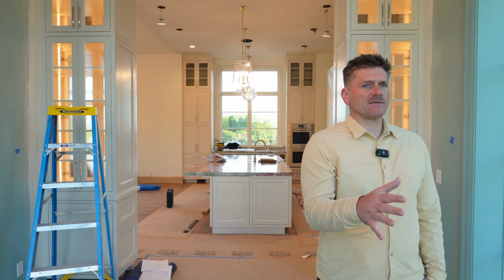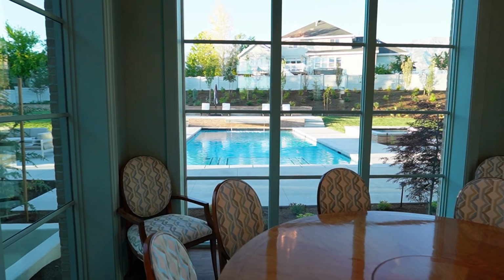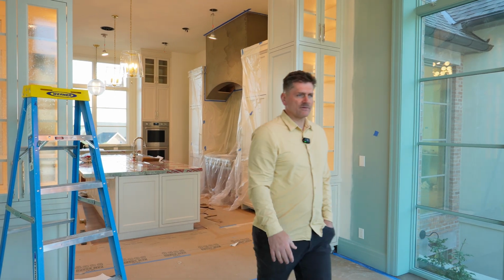What's really nice about this dining room too are the sight lines. As you approach this dining room from the great room, the pool is centered on this beautiful, great big window, and it just has a really great feel to it. So when you come back for the parade, it'll be fully furnished. You'll have these beautiful views out the back window.